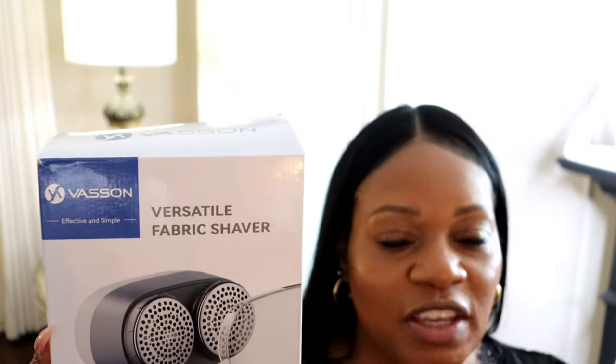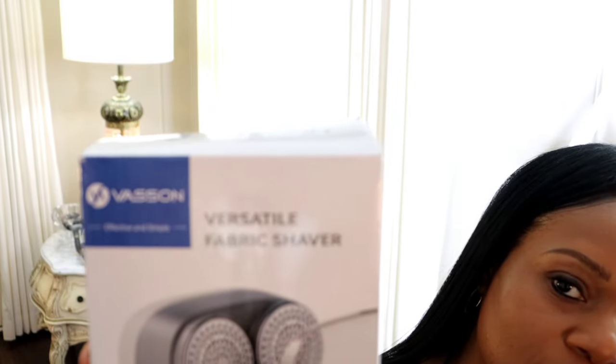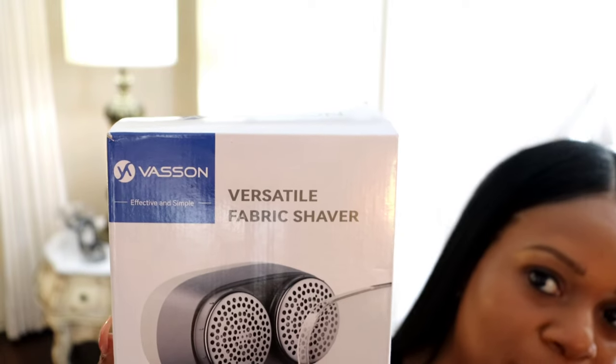I have friends that have different material couches. You don't have to worry about the little balls. This gets it off and makes your furniture look brand new. You can even use this for your decorative pillows. Anywhere where there's any shaving, this little tool right here is a must-have. So last but not least, I have this lamp here.